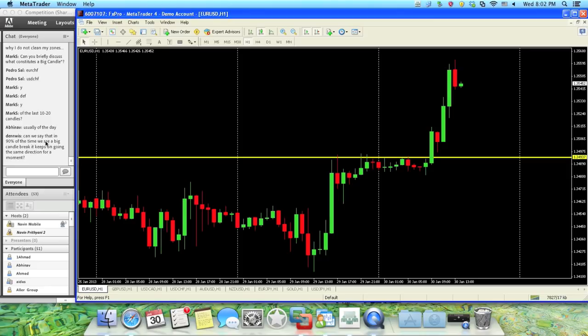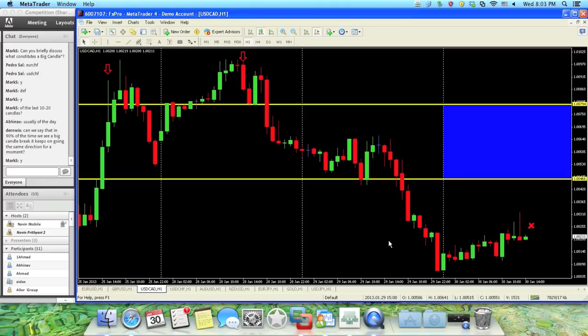Dennis says, can we say that in 90% of the time we see a big candle break, it keeps going in the same direction for the moment? No, that's not the case, because take a look at CAD. I guess you asked the question correctly. 90% of the time, yes. Usually, if you have a big candle break, you're going that direction.